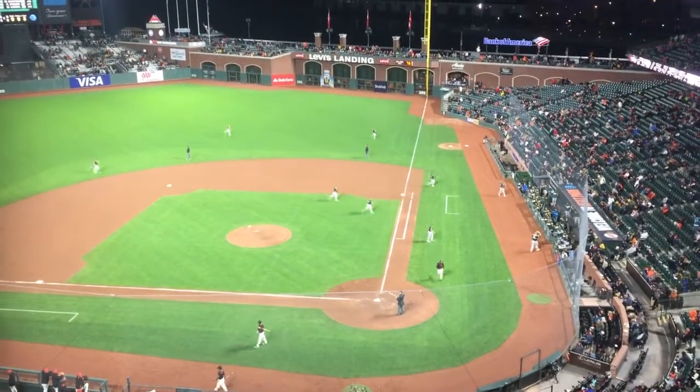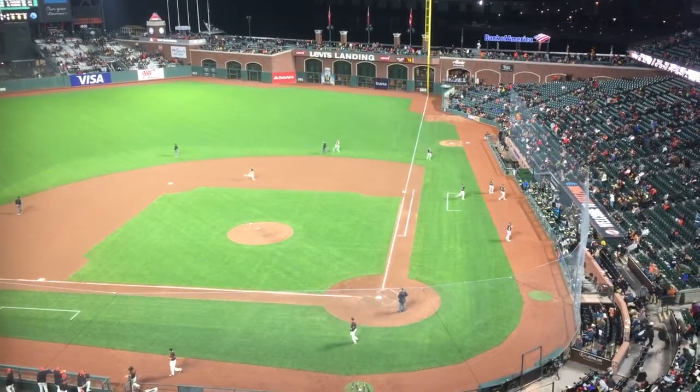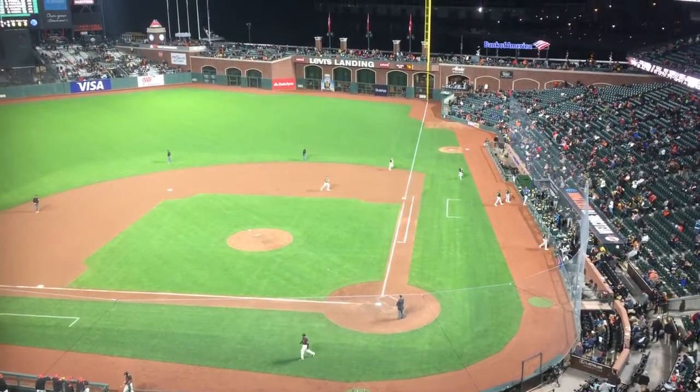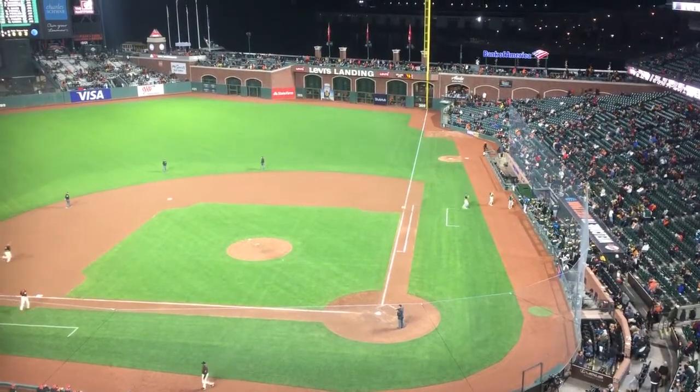Because remember, this is the preseason, so the rules are a little bit different than in the regular season. In the regular season, we would go to extra innings now, but we'll see. It looks like the Giants players are warming up, and the A's next batter is in the on-deck circle, and the answer of whether or not we're going to go extra innings here in a preseason game is that yes, we are.